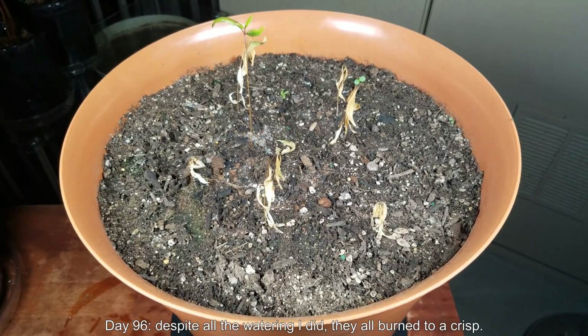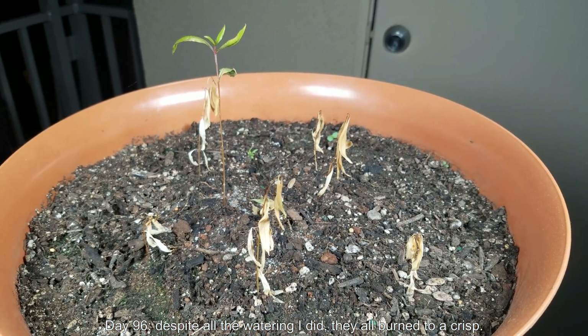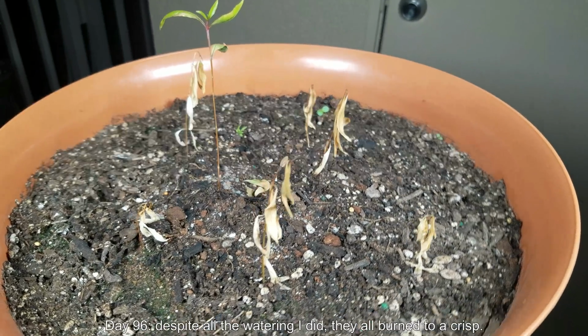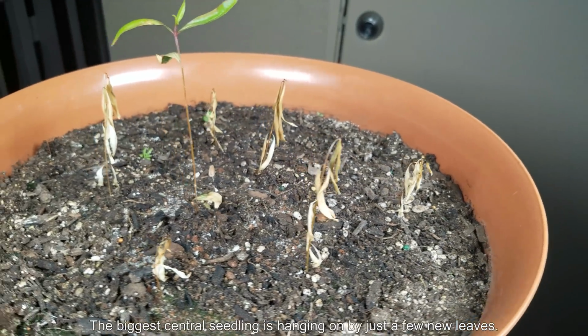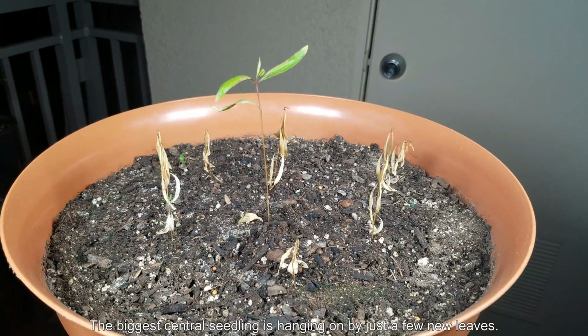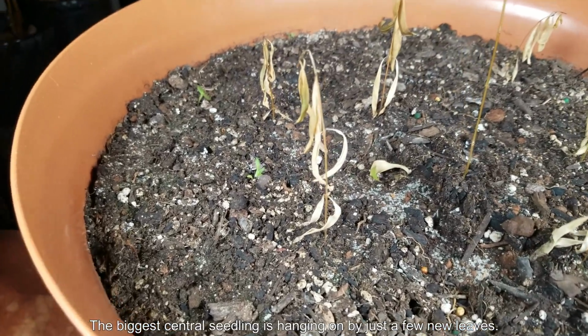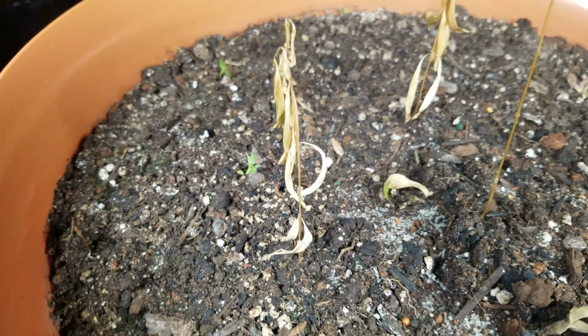And by day 96, it looks really bleak. So despite all the watering I did, they all burned to a crisp, seemingly. And I pretty much chalk that up to fungal disease. The root system's just all closed up, and basically no amount of water could get up there.